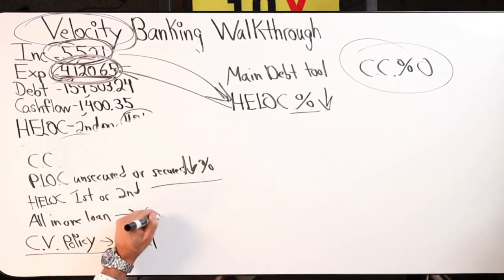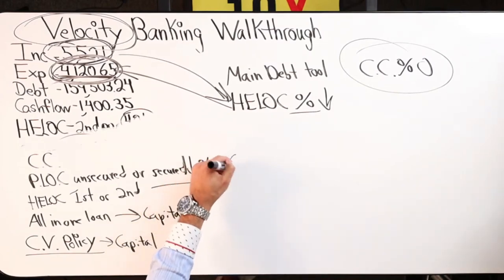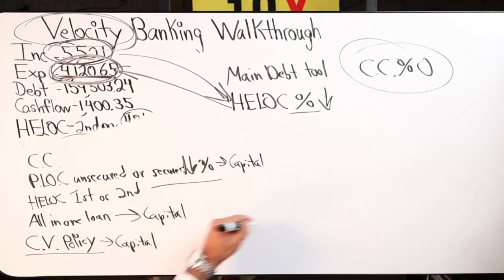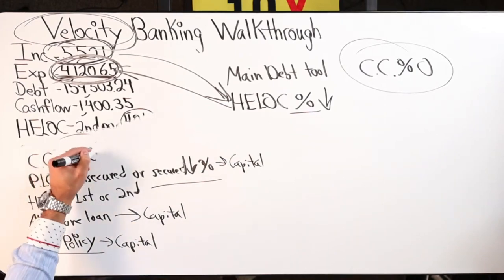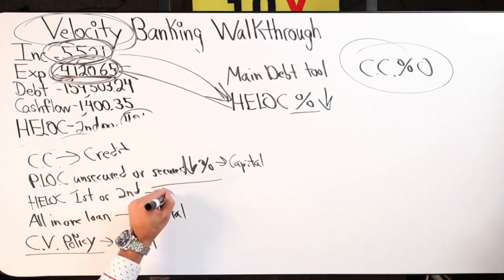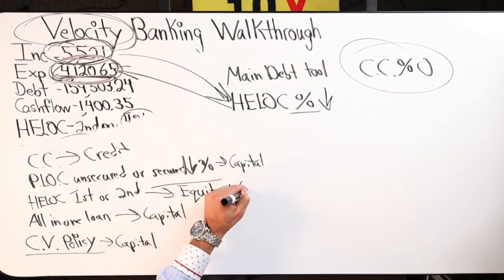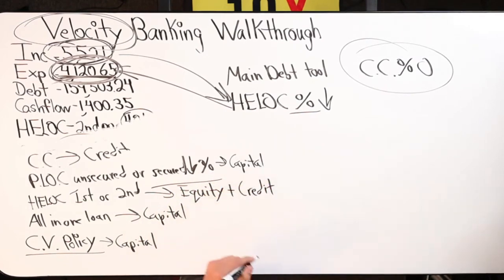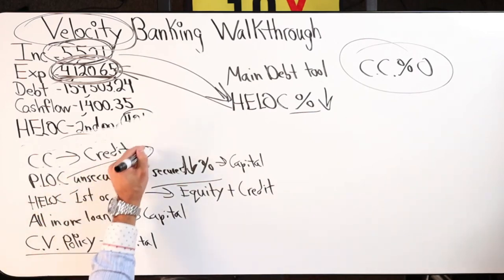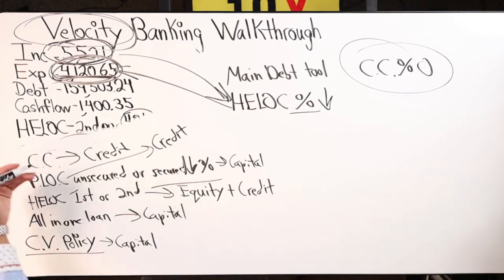This requires capital to obtain. The secured, you need capital. Credit card, you need credit. HELOC, first or second, you need equity plus credit. PLOC, credit. Understand? These are your options: credit card, PLOC, HELOC, all-in-one loan, cash value policy.